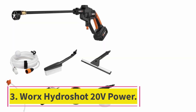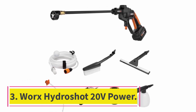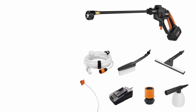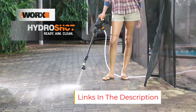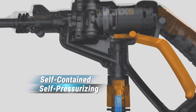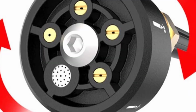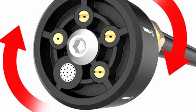Number 3. Worx Hydroshot 20V Power. The Worx Hydroshot 20V Power Share WG620.1 cordless portable power cleaner is a lightweight and convenient cleaning solution designed for users who need portable washing power anywhere. With 320 psi maximum pressure and a 20V 4.0Ah battery, it delivers up to 5 times more pressure than a standard garden hose while offering complete cordless freedom.